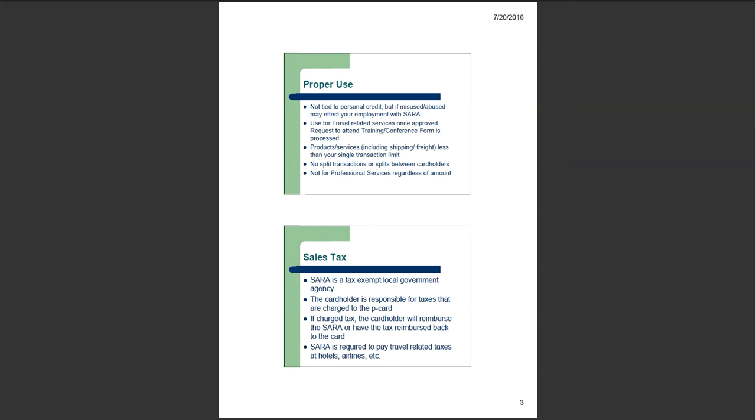You can't split transactions, and you can't split between card holders. So that means you can't split up the transaction so that the card will go through to avoid your single transaction limits or your monthly limits.